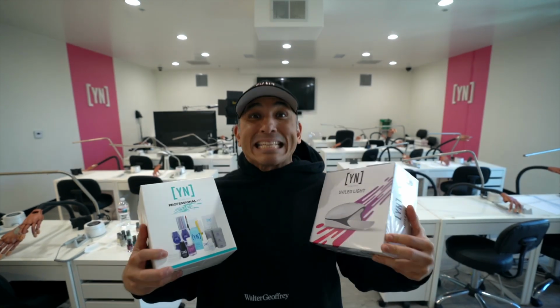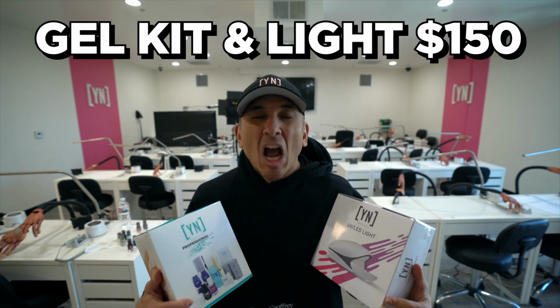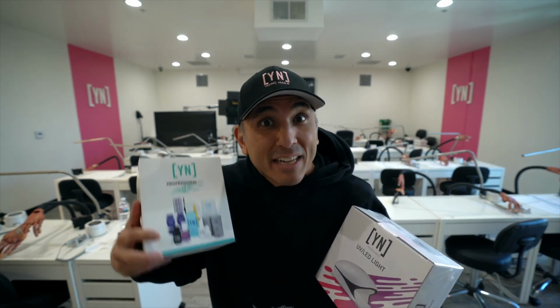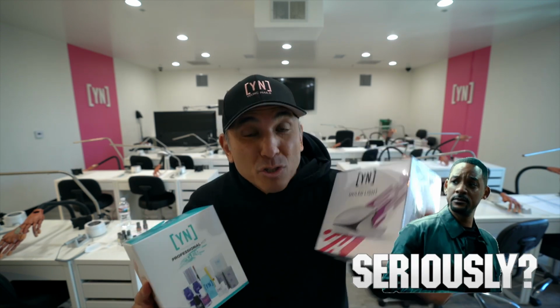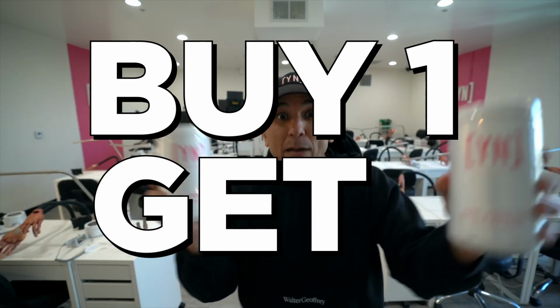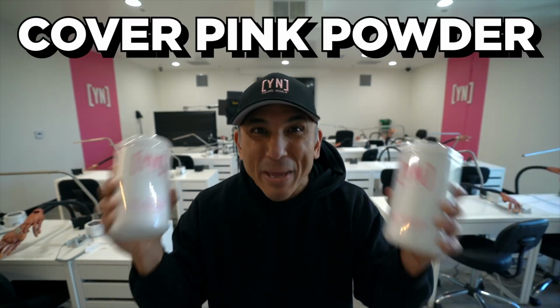Our first deal is this Young Nails Professional Gel Kit and Light for $150. This thing has over $200 of products inside of it. This thing is normally $100, $150. Crazy. Buy one, get one free on all sizes of Cover Pink Powder.